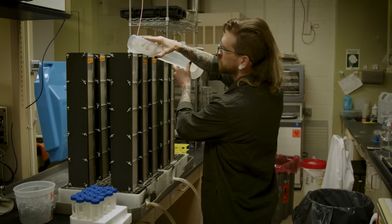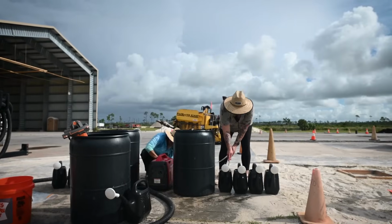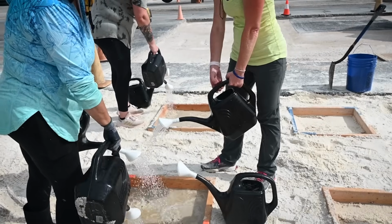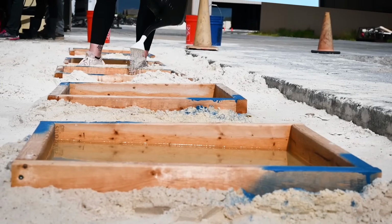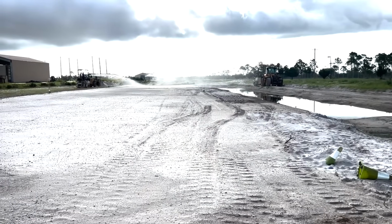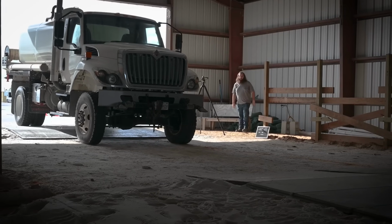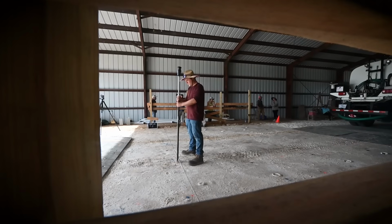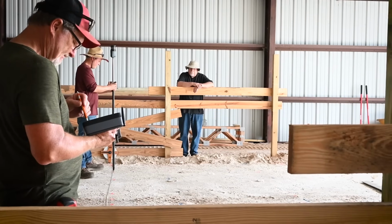What we've done is we've developed a way to grow those bacteria, preserve them as a powder, and deliver them to a construction site to be used as standard construction material, requiring no additional expertise on site. We've recently been able to cement just beach sand in a way that's strong enough and deep enough that we could pass a 36,000-pound truck back and forth across the plot over 600 times.